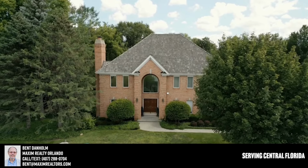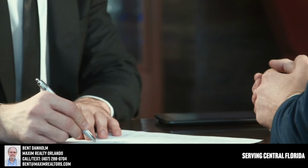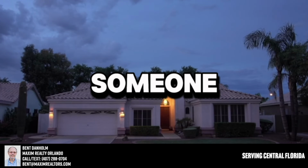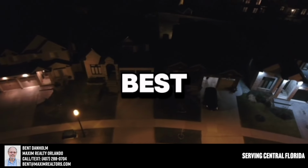Now, when it comes to real estate, there are dozens of ways to negotiate this. But remember, there are dozens of ways for them to negotiate against you as well. That's the reason you have to have someone on your side of the fence. It's the importance of having a professional to operate in your best interest.